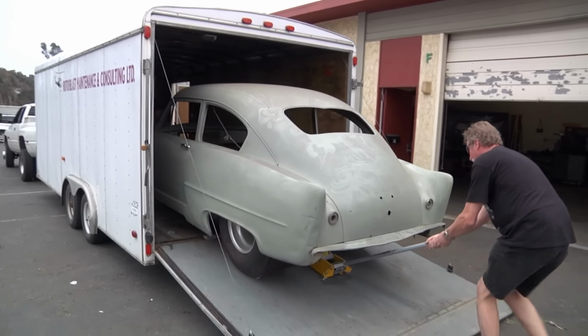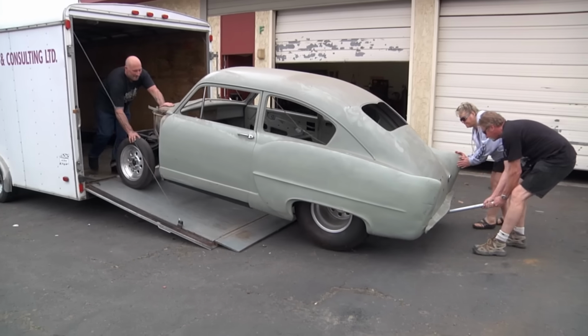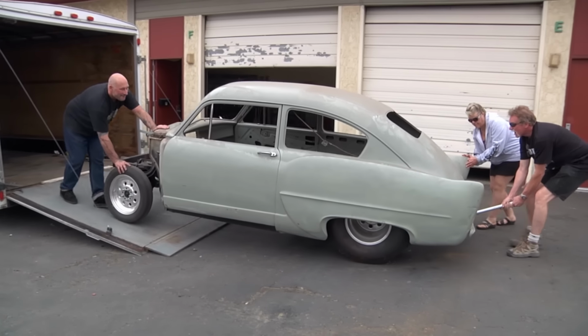We have lots of projects, both Viv and I, and I'll never get to them all, so it's like, okay, let's give one to Ian and see what he comes up with. And if it's anything like that Volkswagen over there, we're gonna get a pretty nice hot rod out of this.